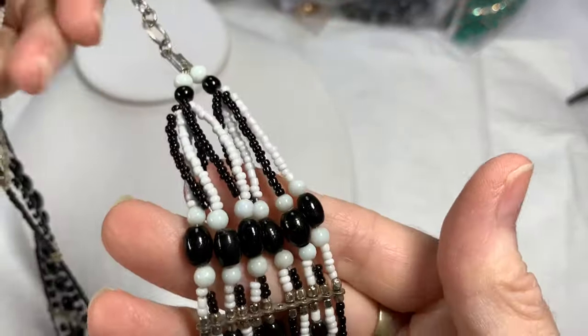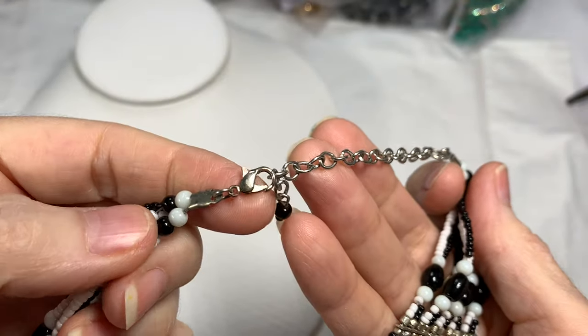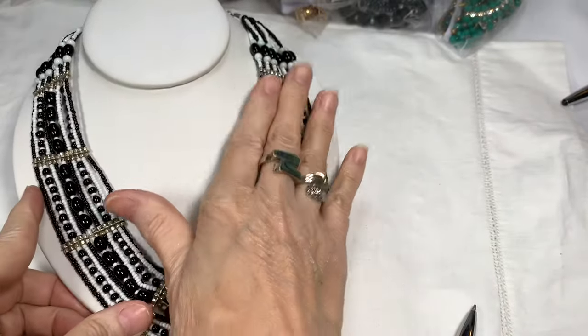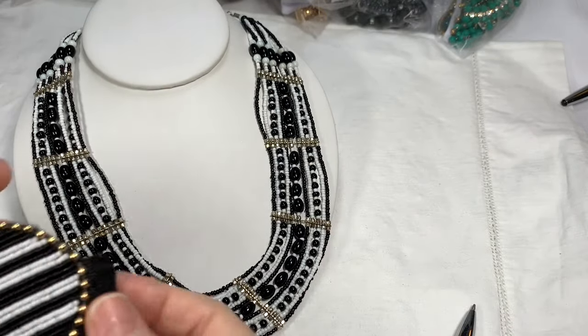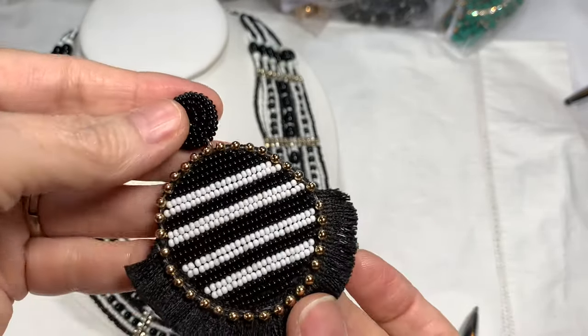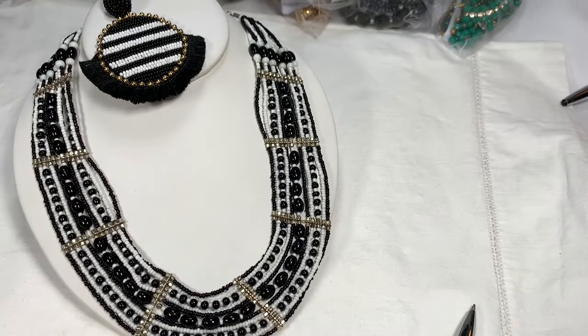I love how it finishes up here. It's on a silver tone Rolo chain with a lobster clasp. Really pretty all glass bead necklace. And how could I not put these with it? These are glass beads up at the top, gold tone around here, and just so cute.